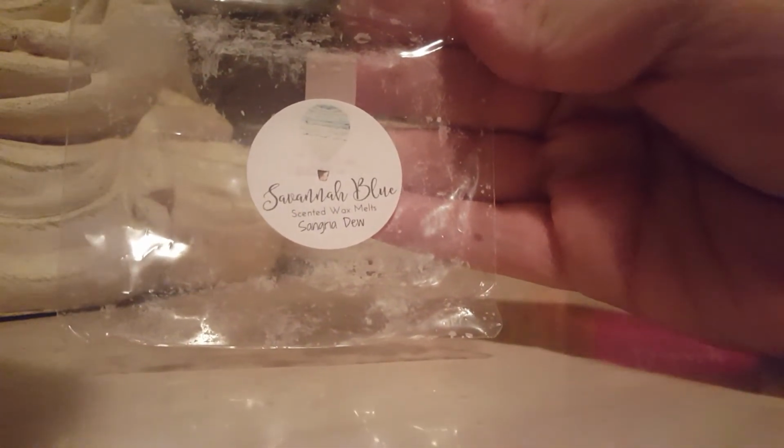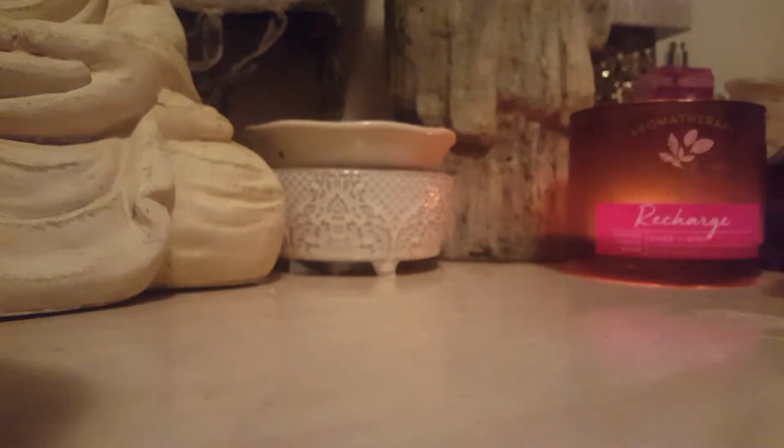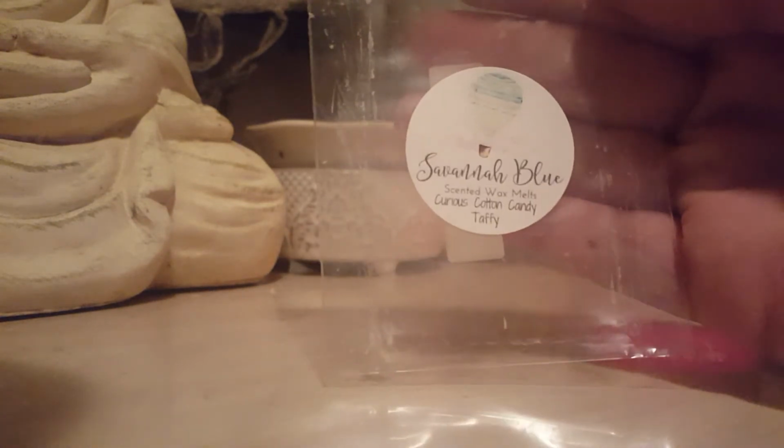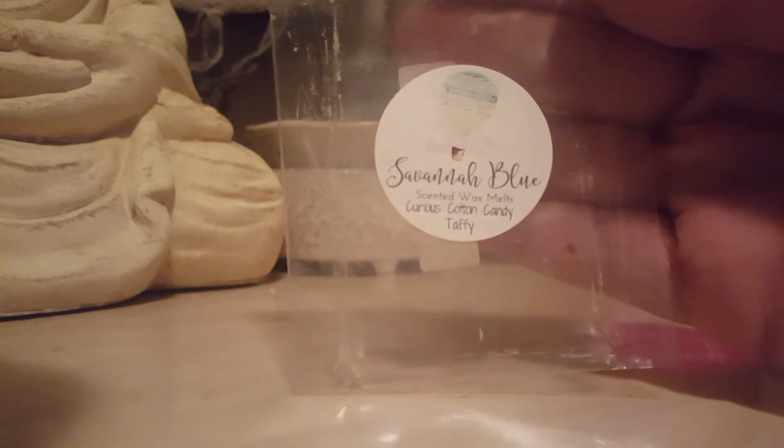Sangria Dew: grape, orange, lemon, lime, apple, pomegranate, blackberry, and Mountain Dew. It actually was a fair mix of the fruits and the Mountain Dew. I know Mountain Dew is of course lemon lime, but you did also get the other fruits in that one too. Curious Cotton Candy Taffy was a nice cotton candy scent.